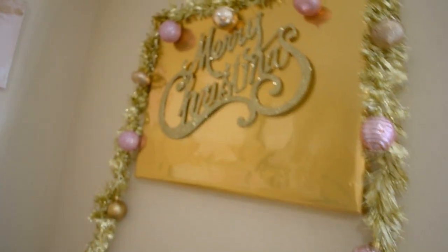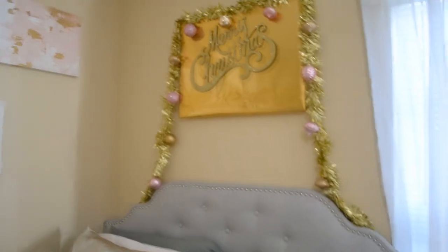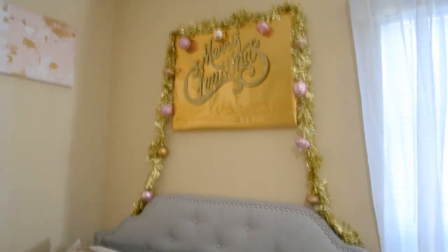So this used to be something I wanted to wrap as a present, like the one in the living room. But my mom was like, why don't you not have it as a present and just put that Merry Christmas thing right there? And I was like, you know what? That's a good idea. Now, if you think it's too much gold, raise your hand. But I think it's still cute. I feel like there's a lot going on over there, but I still like it.